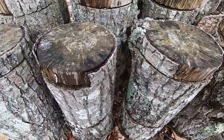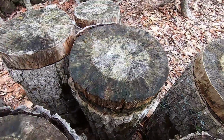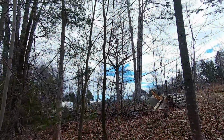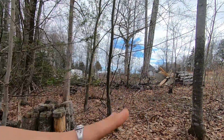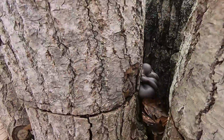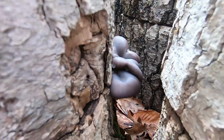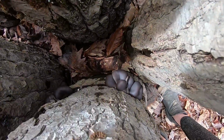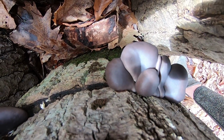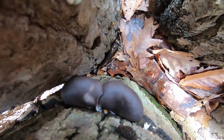These are our blue dolphin oyster logs. You can see what's been happening is the sun has been hitting these too much and they don't stay wet. But look. Hello. We ate these the other night. We did a stir fry with peppers and onions, garlic, and herbs.